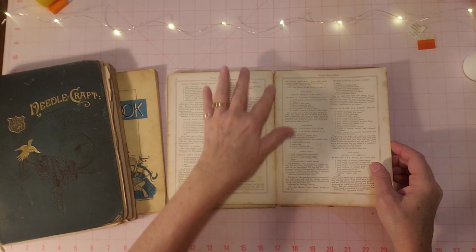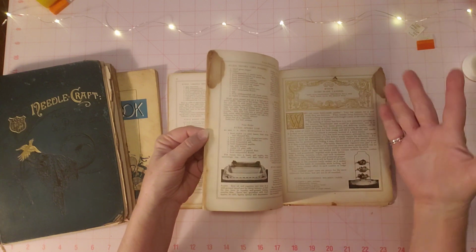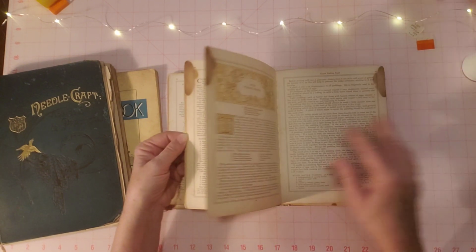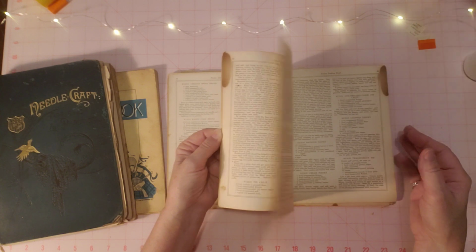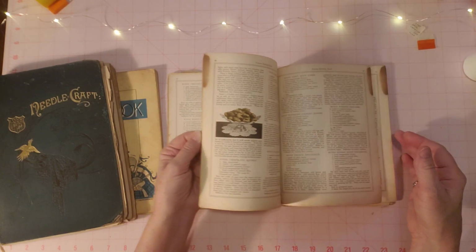Let's see what else. See, here's coming apart. And you can see the old grungy. I guess it was used and loved by someone. Here's some more of that kind of title page. You can see, get an idea of what this looks like really throughout.